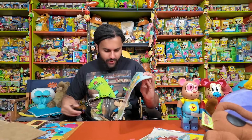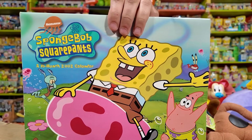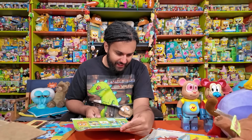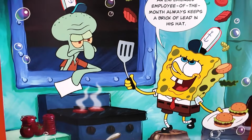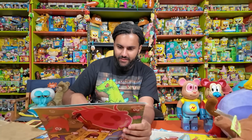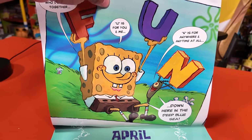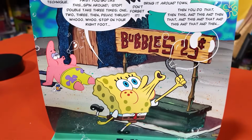Oh, this is rad. What? 2002 SpongeBob calendar. So this was only like the second year they had been making SpongeBob merchandise. So all the photos on this, you guys look at some close-up shots. Literally you start off with one of the most iconic classic SpongeBob images. All of the artwork on these are fantastic. The fun one is brilliant. The hand-painted look to it, you just don't get stuff like this these days, man.